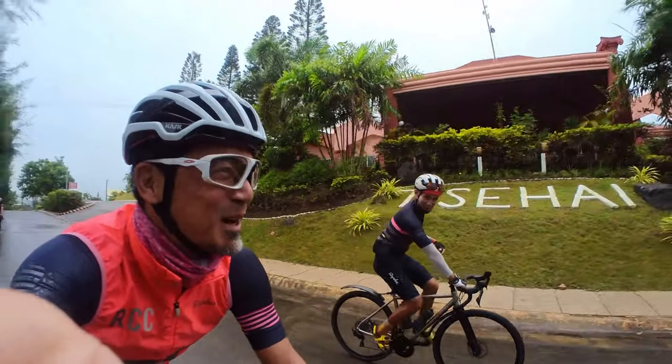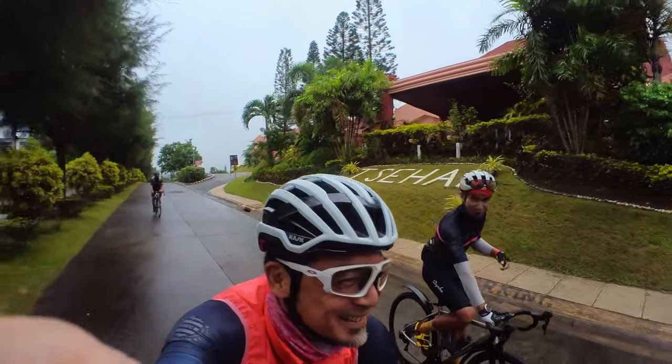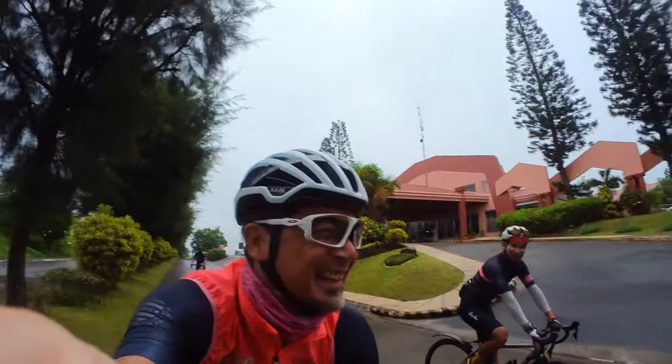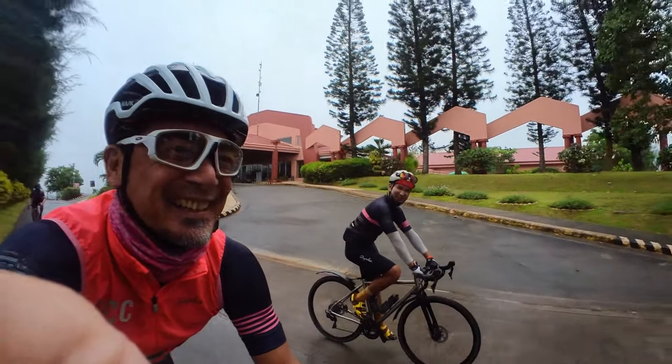Where are we going, buddy? Where are we going? Good morning, Vienna! We're going on a discovery. A discovery ride. The best rides are discovery rides. Yeah. Okay, we're off. Let's have fun.